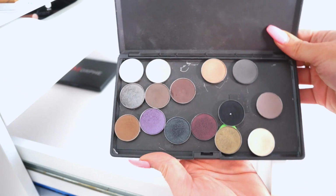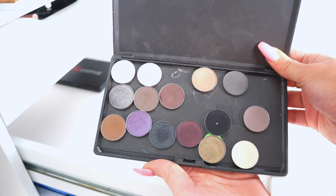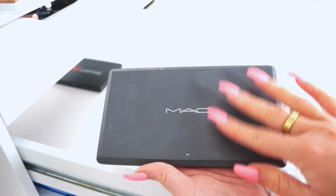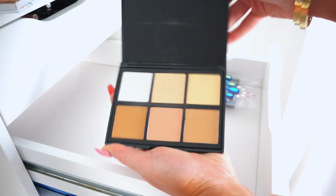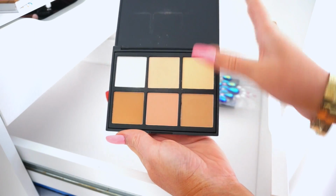Oh my God, these are like all OG shades from MAC that I bought. Honestly, it is probably time to retire this. This is really, really old, so I am going to toss this one. And then we have one more Morphe palette in the back there. This one is all highlights. I am going to donate this.